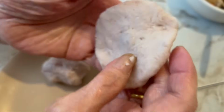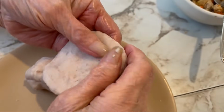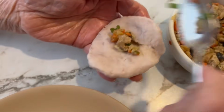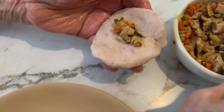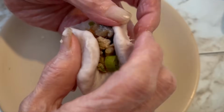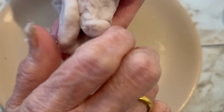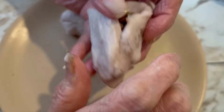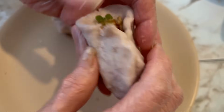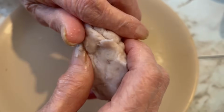You need about 1 to 2 tablespoons of filling for a regular sized dumpling. Add more filling for the extra large dumpling. But it's better not to overfill the dumpling. You don't need to be too fussy about shaping the dumpling. Just bring both sides together and make sure the edges are tightly squeezed so the ingredients don't leak out.